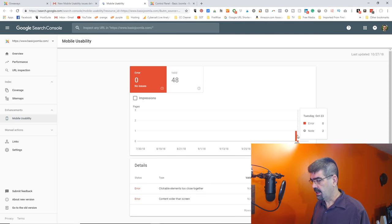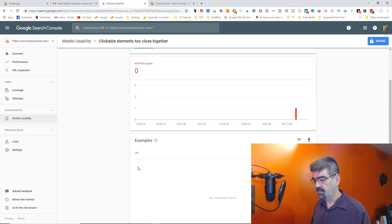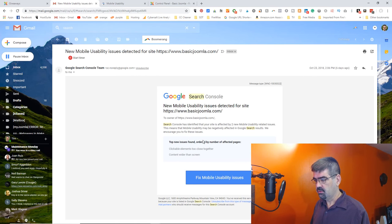You'll see that the issue was back here on October the 22nd, and there's a note for that. I can click View Issue here, and it shows me the example URLs, but whatever that problem was, it is gone. It could even have been something odd that was temporary and fixed itself, or maybe a page didn't fully load properly. The top issue was clickable elements too close together. So maybe a style sheet didn't load properly, and when Google was checking that URL, it just saw that it wasn't mobile friendly.